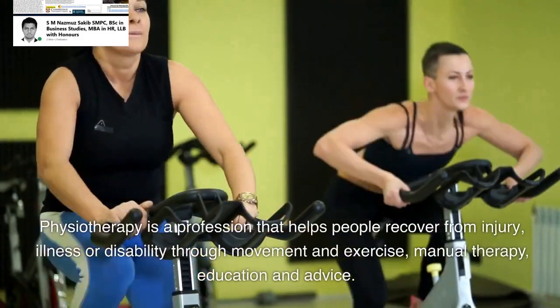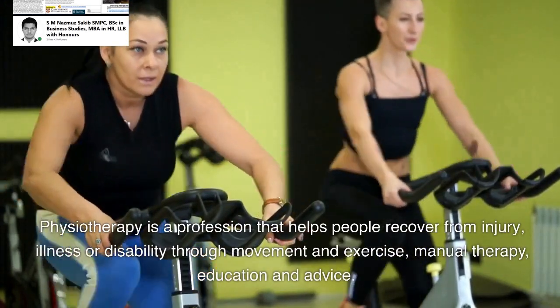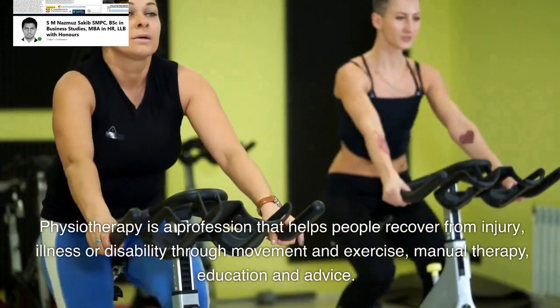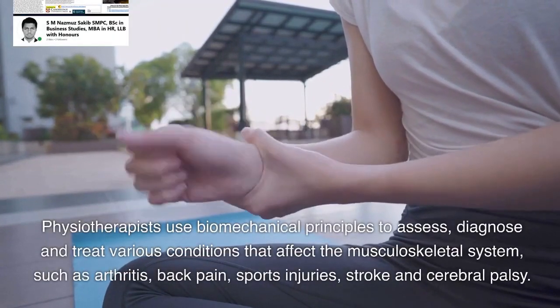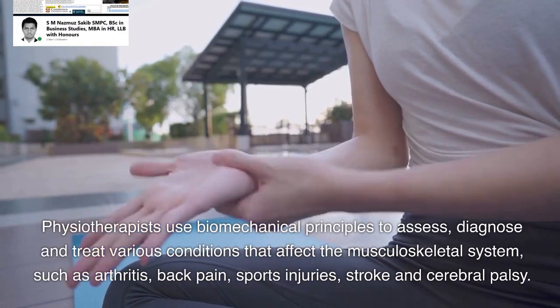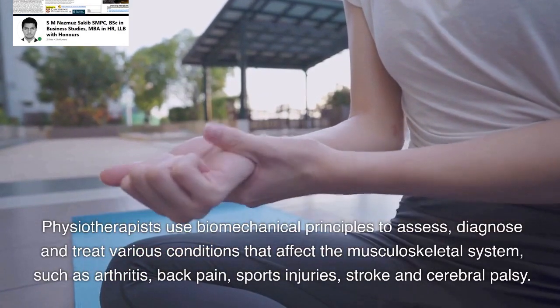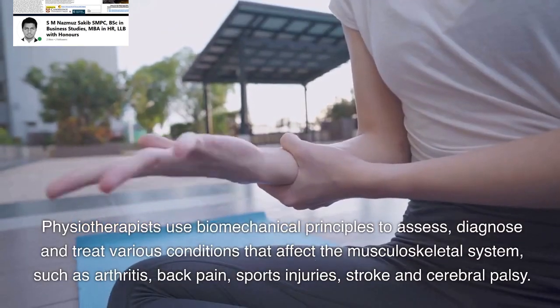Physiotherapy is a profession that helps people recover from injury, illness or disability through movement and exercise, manual therapy, education and advice. Physiotherapists use biomechanical principles to assess, diagnose and treat various conditions that affect the musculoskeletal system, such as arthritis, back pain, sports injuries, stroke and cerebral palsy.